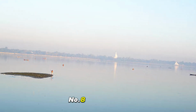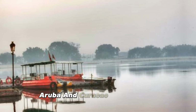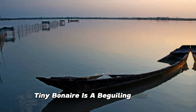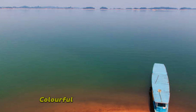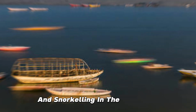Number 8. Bonaire. Bonaire is one of the so-called ABC Islands of the Dutch Caribbean; Aruba and Curaçao make up the rest. Tiny Bonaire is a beguiling mix of otherworldly natural landscapes, such as the salt mounds pictured here, colorful Dutch architecture, and some of the best diving and snorkeling in the region.